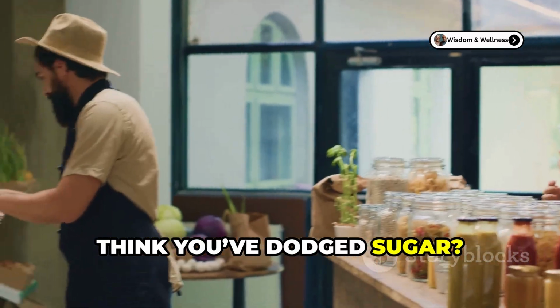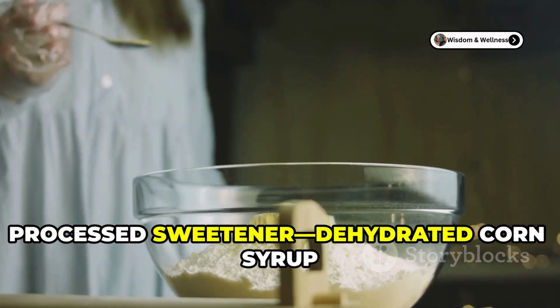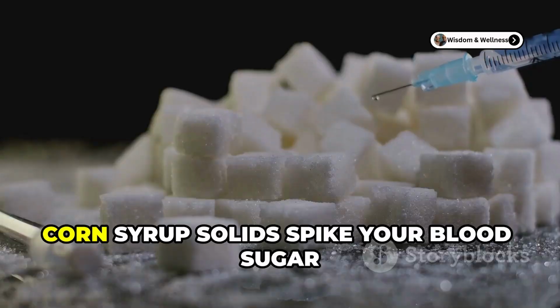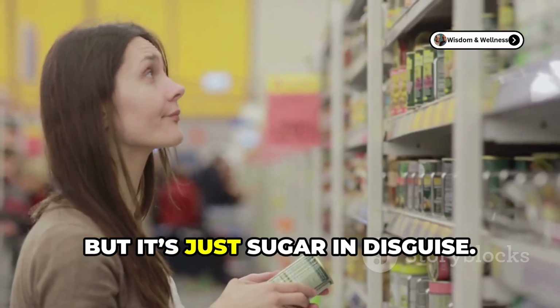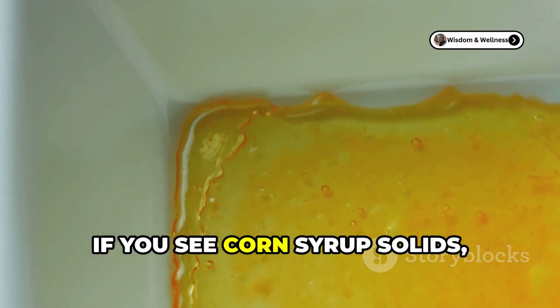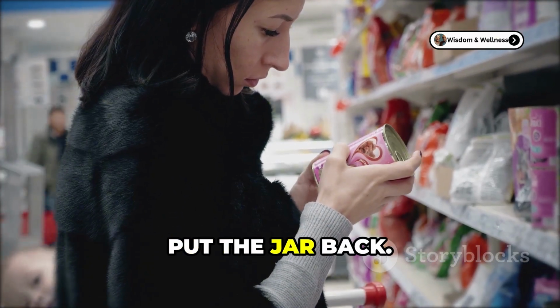Think you've dodged sugar? Watch out for corn syrup solids. It's just another cheap processed sweetener, dehydrated corn syrup in powder form. Companies use it to sweeten and smooth out peanut butter, but it's just empty calories. Corn syrup solids spike your blood sugar and add no nutrition. The name sounds harmless, but it's just sugar in disguise. By using multiple sweeteners, companies can hide how much sugar is really in your food. If you see corn syrup solids, dextrose, or maltodextrin on the label, put the jar back.